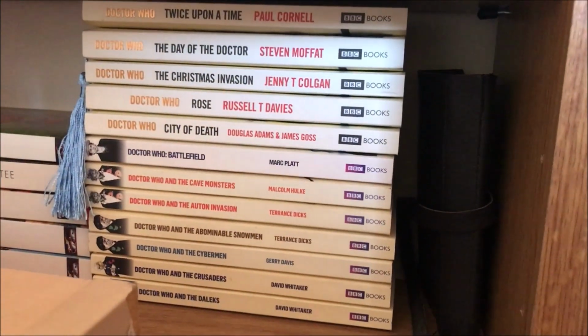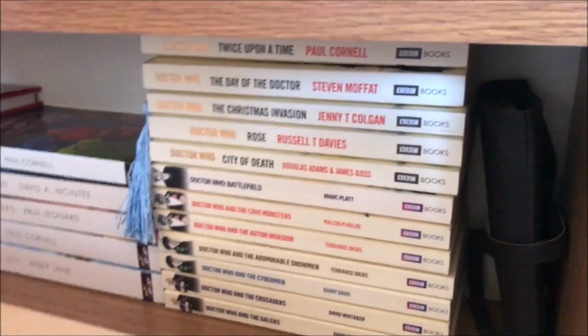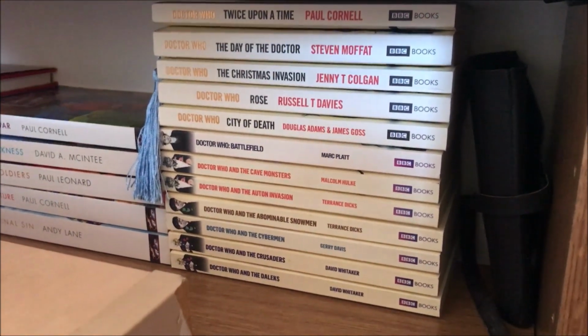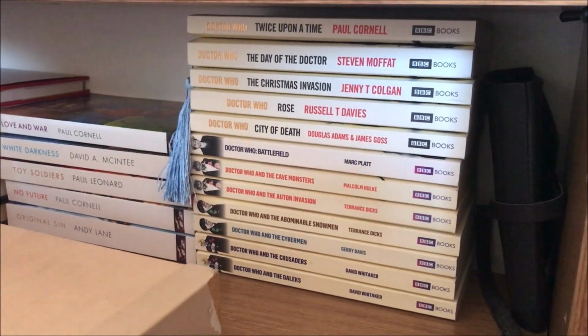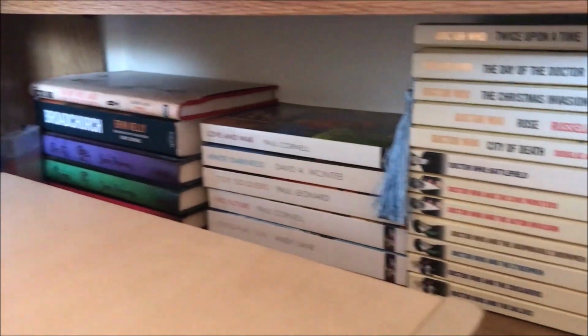Moving down to the next shelf we have some books that wouldn't fit anywhere else, and the Journal of Impossible Things. Next to this pile of Target books. I don't really like them sideways, but unfortunately they don't fit anywhere else. Then we have my mini selection of Virgin New Adventures, and then some random books at the end, and now we are 600 on top.